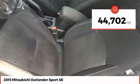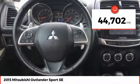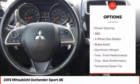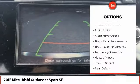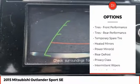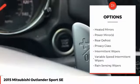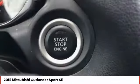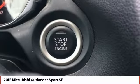This vehicle has less than 45,000 miles. Here are some of this vehicle's great options: traction control, steering wheel audio controls, keyless entry, stability control, backup camera, anti-lock braking system, Bluetooth, leather-wrapped steering wheel, power steering, adjustable steering wheel.